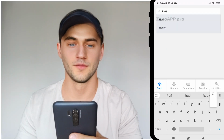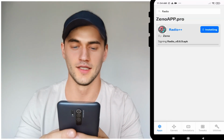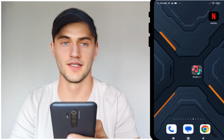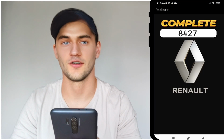Where did I find the Radio Plus application? It's easy. Open the browser, go to the Renault app. As you can see, type Radio Plus. Press the button Install. Wait for this process to finish. The last step is verification. After every step is complete, Radio Plus will be installed on your mobile device.